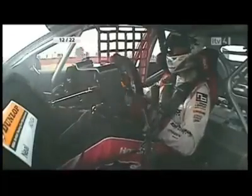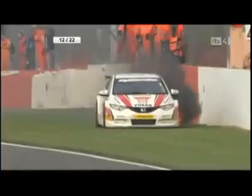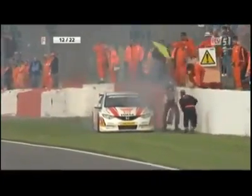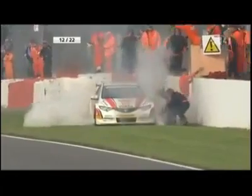And now the smoke has come into the cabin, and Matt Neal's Silverstone weekend has got from bad to worse, and that is a massive moment in this year's championship. Let's hope that he gets out of the car quickly and safely. He does indeed, and the marshals are on the case immediately. Matt's running to try and get the extinguisher on the case, so as Tim says, to get the car back for race 3.